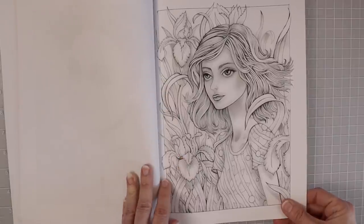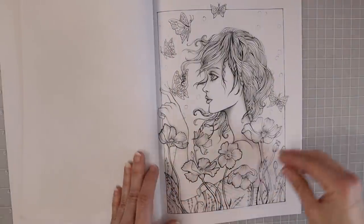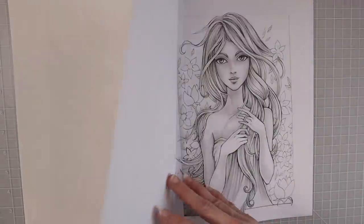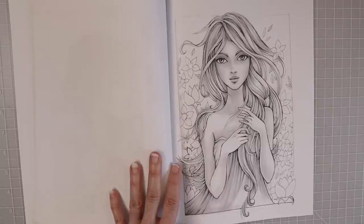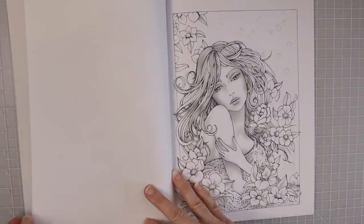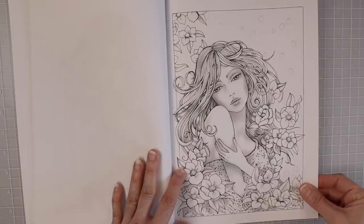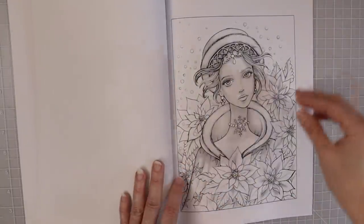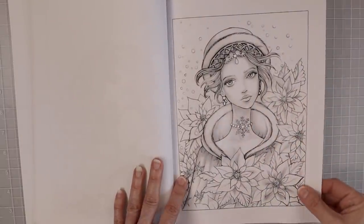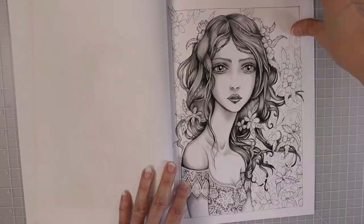Oh, this flower is very different. And look at the design on her shirt. Oh, butterflies and flowers. These are the pages that I like to color. Butterflies, flowers, and women, it just all goes together, right? Look how pretty. This one looks a little bit lighter. Maybe it's just because we've got more white in the background. More gems around her neck, and look at the snowflake. Oh goodness, look at the poinsettias. This would be beautiful to color in Christmas colors. Oh, this one is pretty.